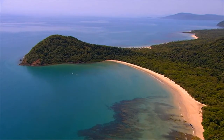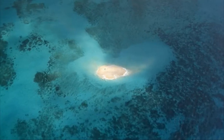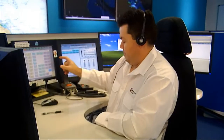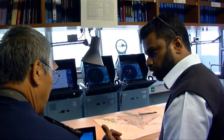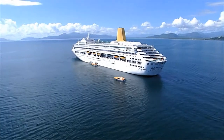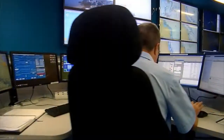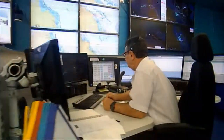We've been entrusted with guardianship of one of the world's great natural treasures. The key to protecting the reef is cooperation and communication. Through REEFVTS and other protection measures, the Australian and Queensland governments are working with the shipping industry to safeguard the reef for the future.